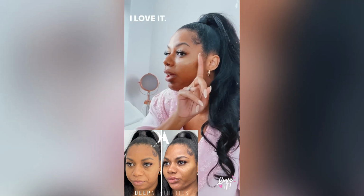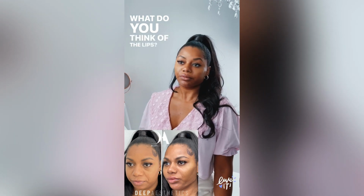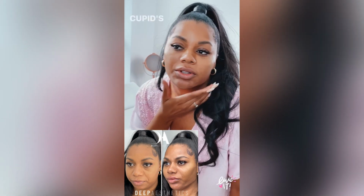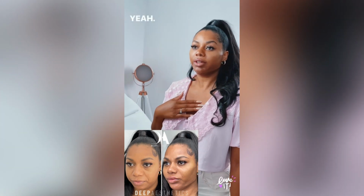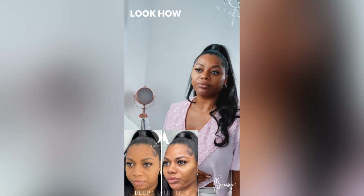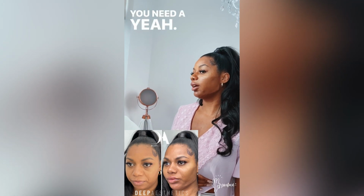I love here. What do you think of the lips? Really good. Like not too big, natural. Cupid's bow, which I wanted. Yeah. Awesome. Happy. Look at the side projection. Look how it now comes out more. You need the chin. Yeah.